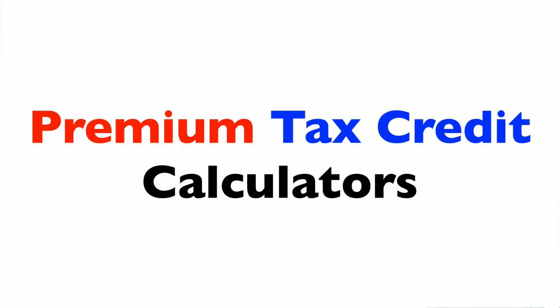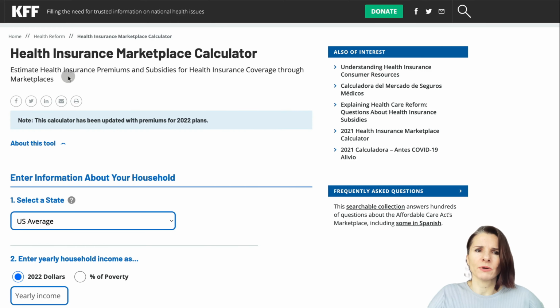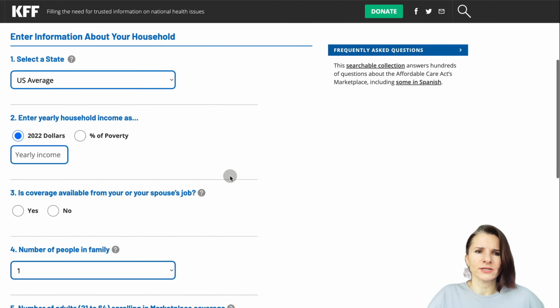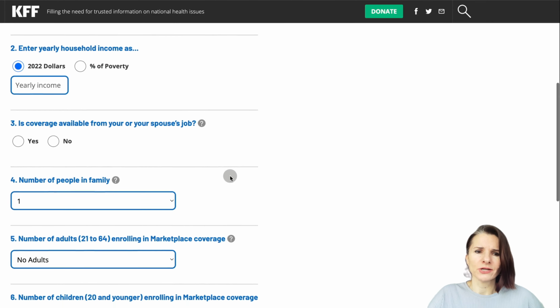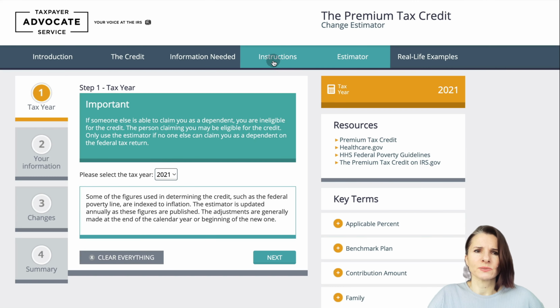Now, if you want to estimate how much you could receive in subsidies and how much your health insurance premiums would be, there are two calculators that I would recommend. One by KFF, and you provide just information from your state, because it also varies based on the location, number of family, adults, and so on. And the other calculator is by Taxpayer Advocate Services. So you can use them to figure out how much you can expect if you're going to apply for healthcare coverage through the Marketplace.